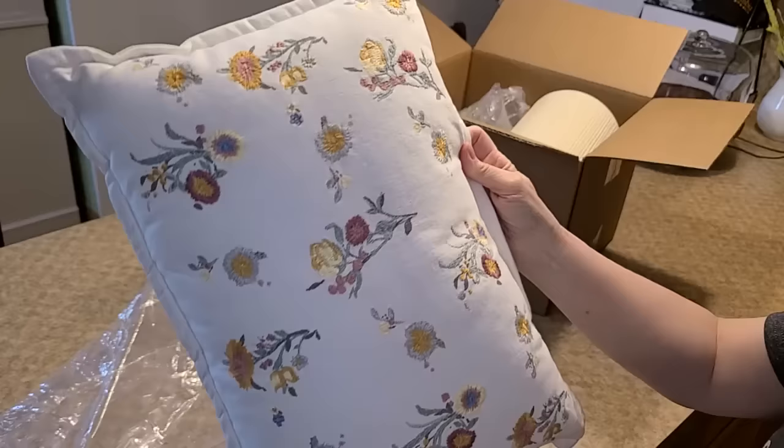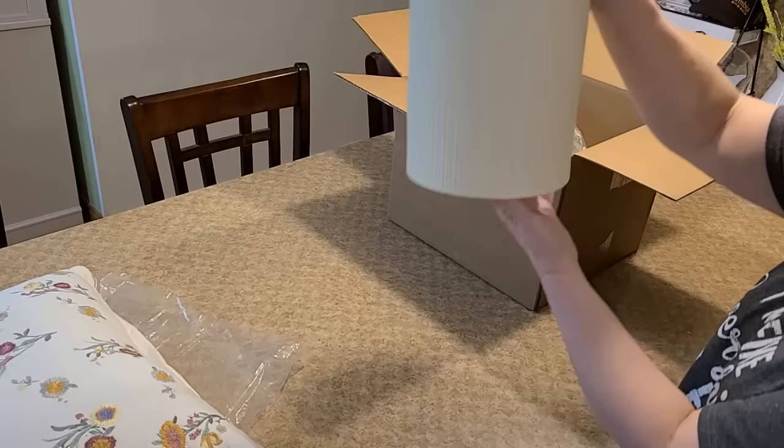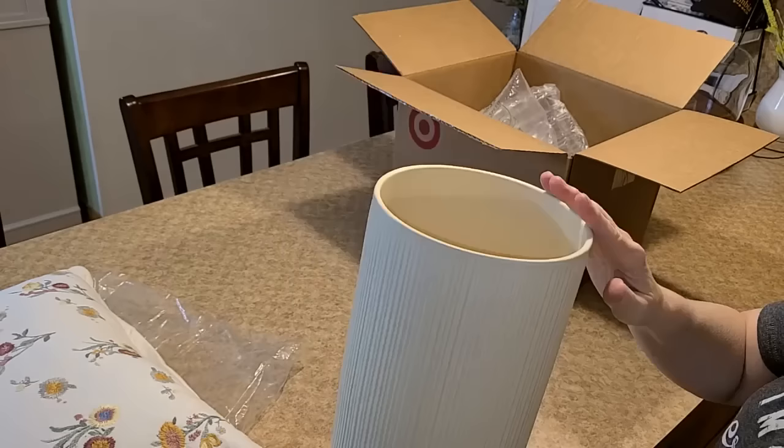Then also they've got, I've been wanting this vase for some time now, and they finally put it on sale, and I got this really pretty textured vase. I'm hoping to put this on my dresser in my bedroom. And I got some really pretty coral flowers to go in this vase.